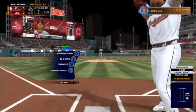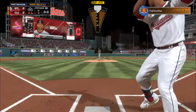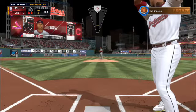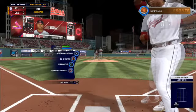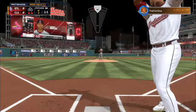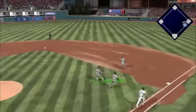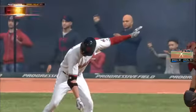Settling in now, Leonys Martin. This guy's still looking at a 0 in the hit column. And this is fouled back and out of play. Into the windup. Here comes the 0-1. And a pitch in the dirt as he lays off. It's 1-1. Here it comes. Weak roller right side. Throw won't be in time as he reaches it first.